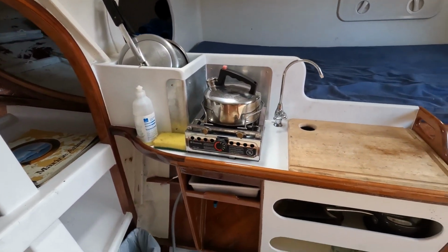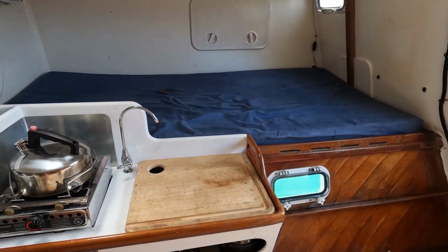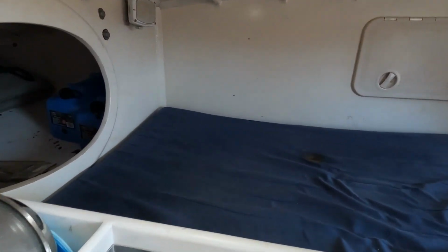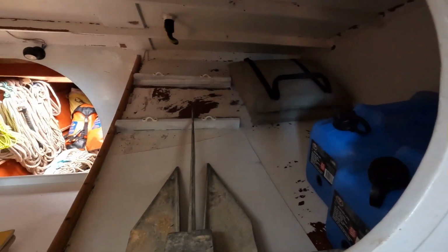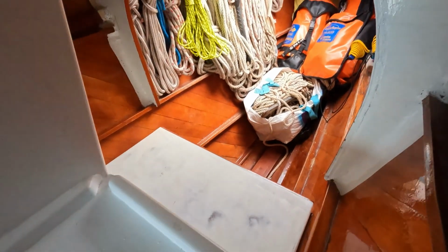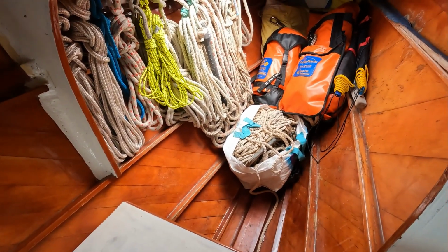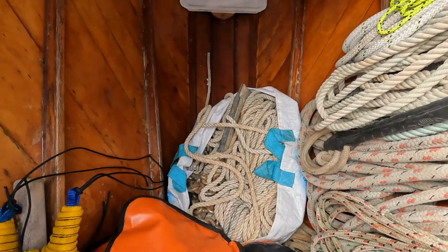And a little galley, which has a one burner, a sink, and some limited storage. There's also another crawl through area in front of the other berth. There's also access to the front section through a big hatch in the deck.